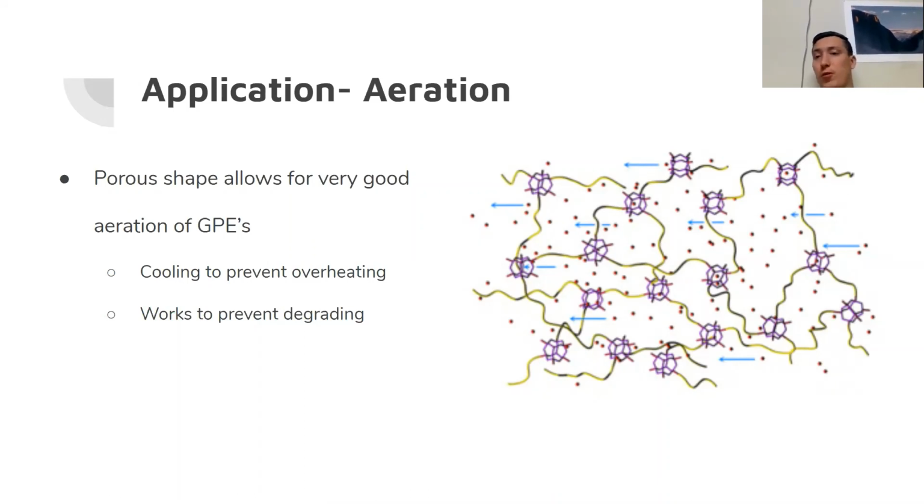This can be used for solar panels, for batteries in cars, for batteries in all kinds of electronic devices. When they absorb energy, you have all the energy coming in. And then with the battery and the charges flowing through it, they're still able to use the aeration from the pore structure to get cool air coming in and keep the hot air flowing out. And because of the temperature control, it works to prevent the degrading of this polymer.